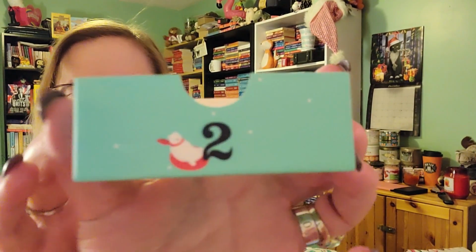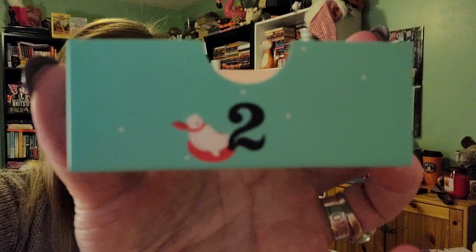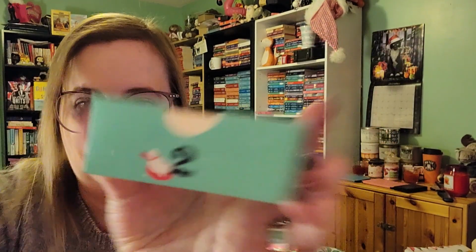It's got a little polar bear on it. I love polar bears. Is he gonna focus for me? No, it's not gonna focus for me. But it's got a little polar bear on it, which is super cute. So I will put that back in there.